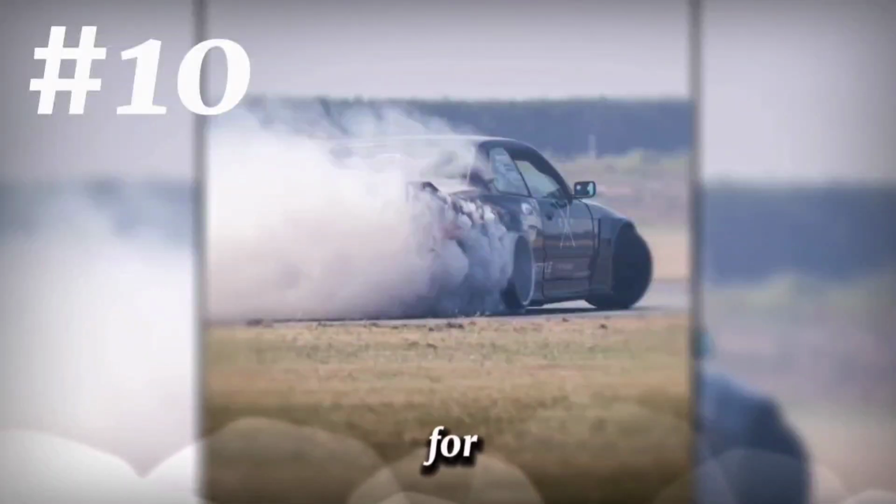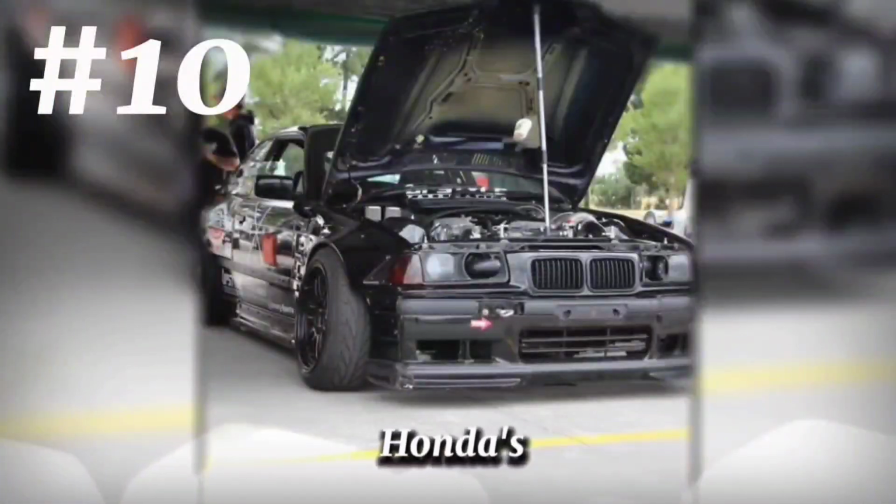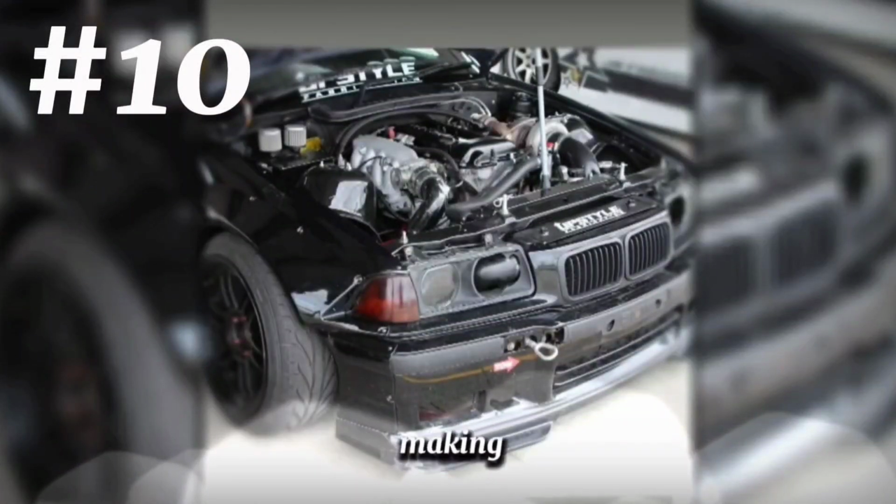Expertly tuned for brutal acceleration and insane torque, it turns the E36 into a drifting legend, combining Honda's engine tech with BMW's classic design. This build delivers unmatched precision, power, and style, making it a standout on the track.